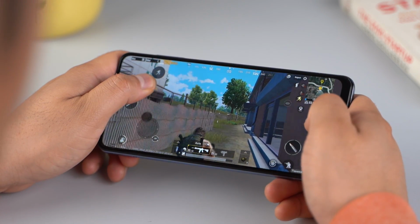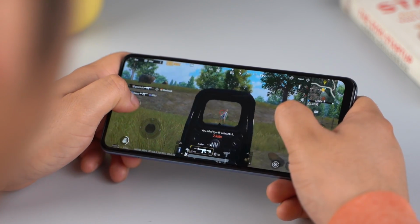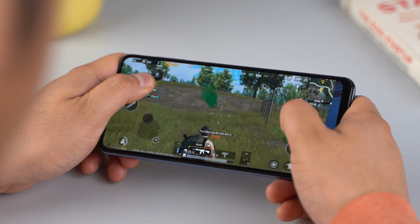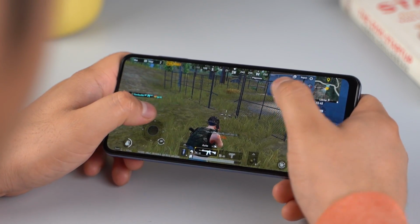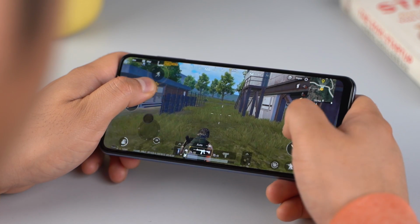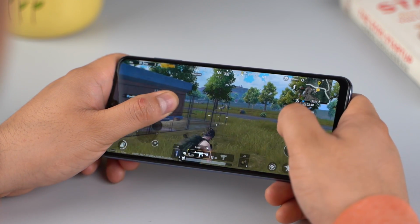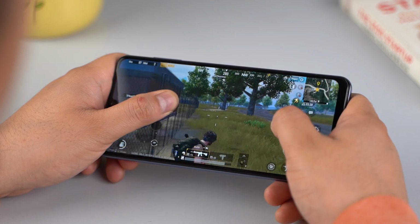Okay, moving on to PUBG Mobile, I played the game under smooth graphics and ultra frame rates here, and Samsung seems to have optimized it enough to run it smoothly. I do not feel any choppiness or lags either, and the gameplay was much better than Genshin Impact. Still, the graphics detail you're getting is not as good as the one on the Note 10s.